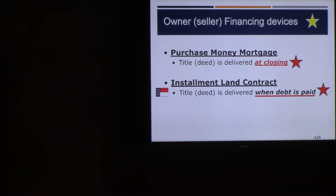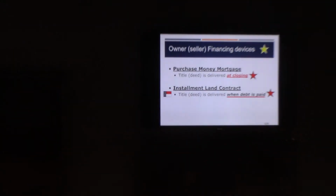The seller holds title, and they're going to deliver it when? When you pay them off. I'll finance it for you, buyer, but I'll hold the title in my name and I'll deliver title when you pay me off. That was a contract for deed. We're now getting ready to talk about the second type of seller financing that you might see in this class. And it's called a purchase money mortgage. Purchase money mortgage. In North Carolina, it might be a purchase money deed of trust, but a purchase money mortgage.